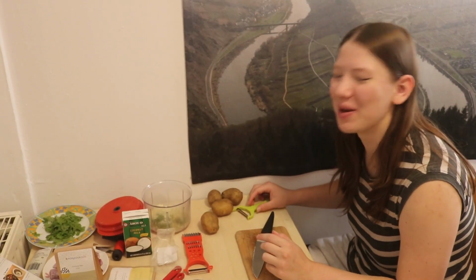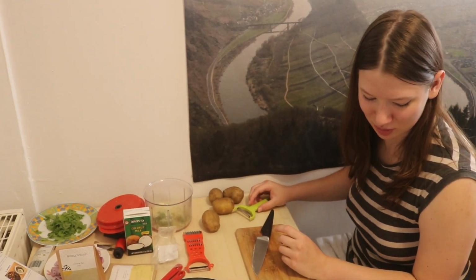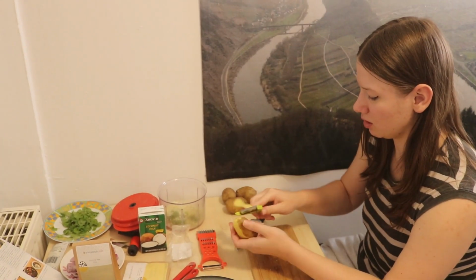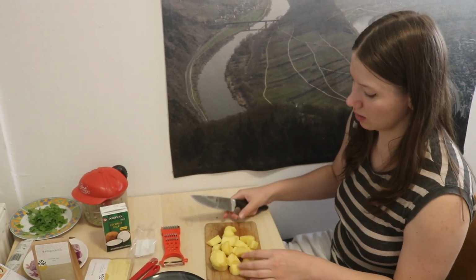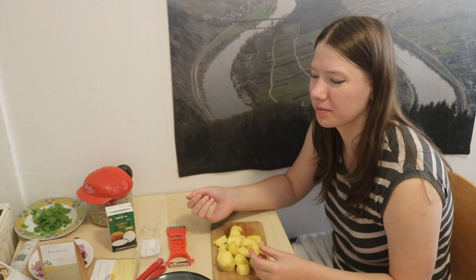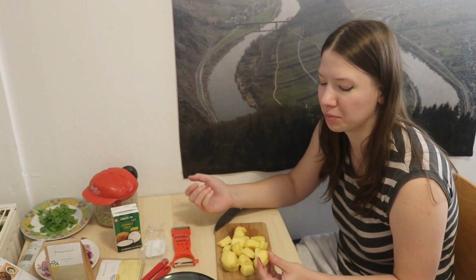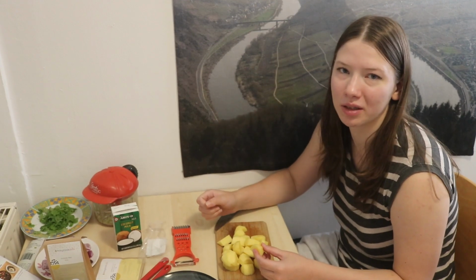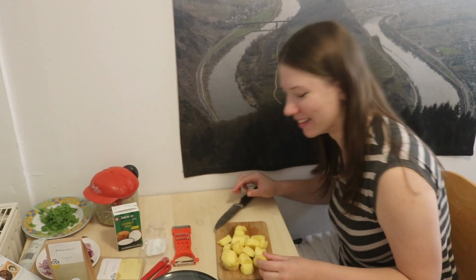Yeah, I will peel the potatoes and then cut them. Okay. Spooky. That's done. You have to quarter them, but I put it into about 6 parts because we want that. Deal with it.